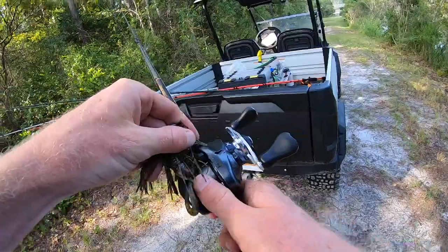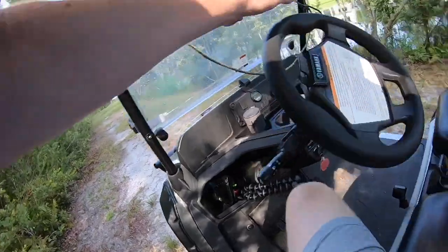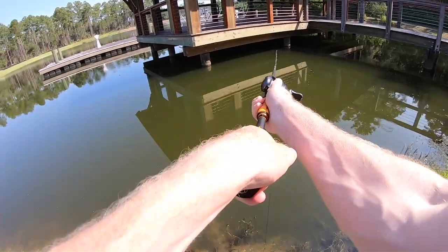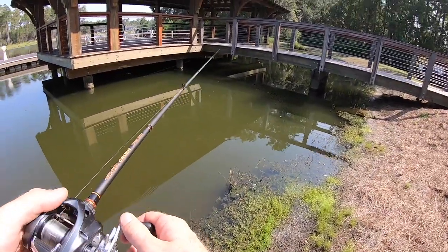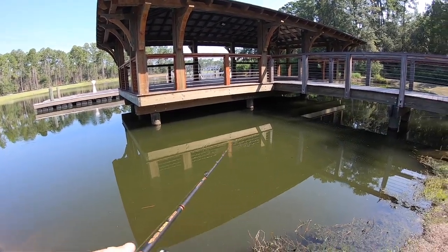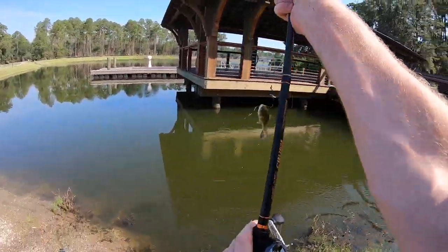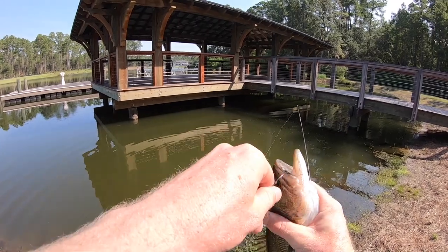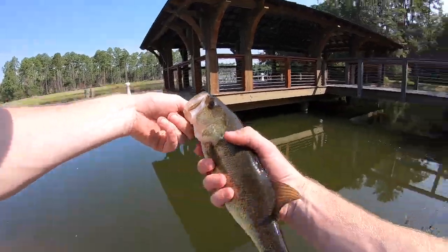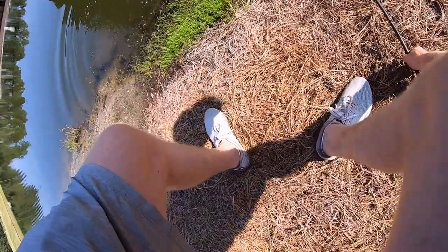So let's go ahead and put this thing back on here. I can't even get it on. There we go. And hit the next spot. There's one. Oh yeah. Just a squeaker though. Come here, squeaks. There we go. Let me get that hook out of there for you. Little buddy old pal. Got it out, and it is time to just go ahead and plop this guy right back in there. He's gonna do it for me. He's ready to go.